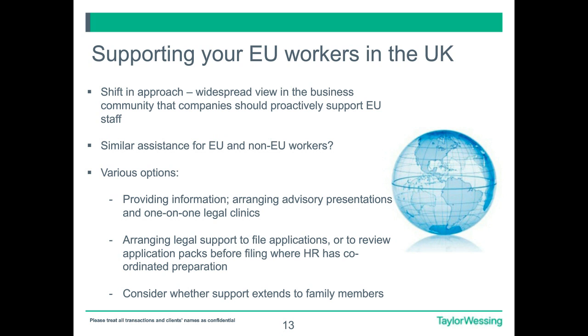So there are various different ways you can do it, but certainly where we've seen clients take that proactive approach, it has created some really good goodwill with the workers, who feel valued, and it's helped them to feel that they're valued in the UK. You should always consider whether your financial support will extend to family members of your employee in the same way as you would for non-European workers. The same principles will apply.